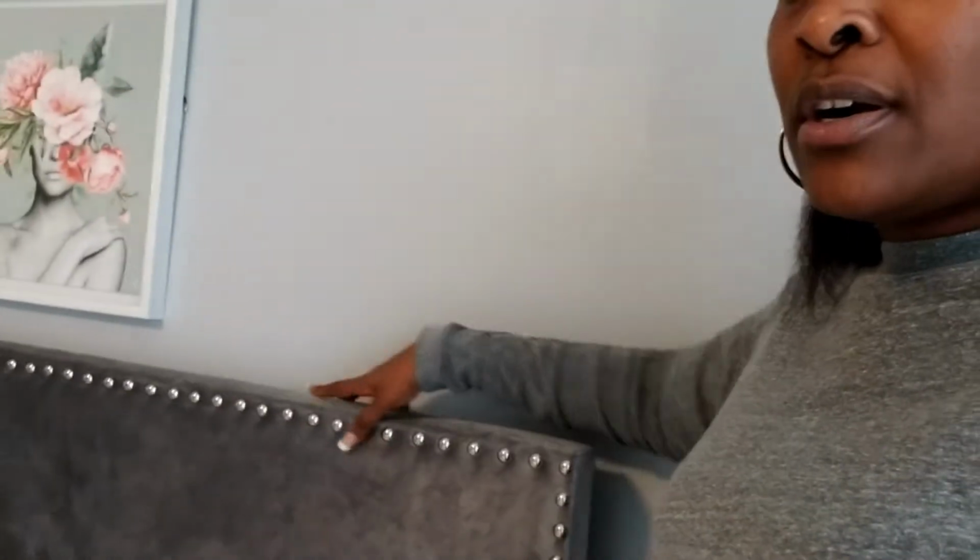Her bed is gray, so it's neutral, with the silver nail heads. So that was beautiful. Then she has just white curtains behind me, white curtains with little pom-poms. So I kept everything base, like neutral. You see the framings, everything is just neutral. She has a lamp over there, which is neutral, and her side table, which is all marble.